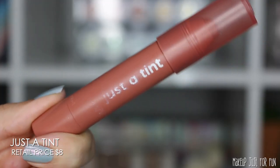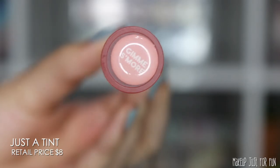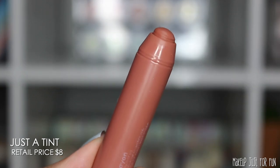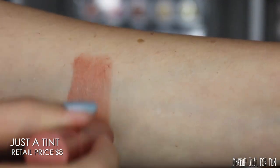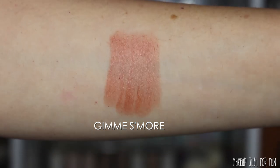Next up, we have the Just a Tint Lippy. From what I've seen online, you either love this or you hate this formula. Personally, I love it. I know a lot of people don't like this scent, but another one that has a practically vanished logo because I have used it so much and loved it so often. This is the shade Gimme S'more.